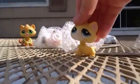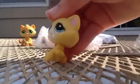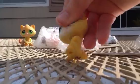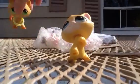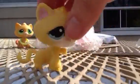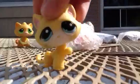I don't think I have any bonbon kitties. And if you don't notice, this is the head that Simon has. But yeah, and I already have a name for her. Her name is Mystic.